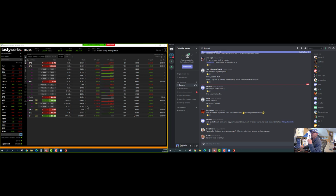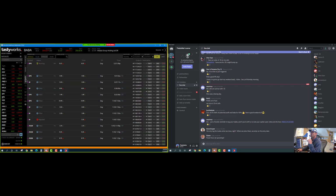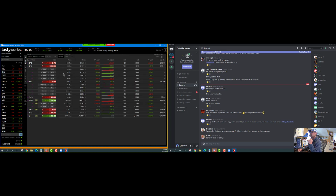On my SPX trade, guys, pretty much all of the profit has been extracted out of that. I do have a close order in on my SPX trade for a debit of 15 cents. It's showing the mid price right now at 13 cents. So I would think as we get closer to expiration, that will probably fill for me, but there's only $13 of extrinsic value still sitting out in that.